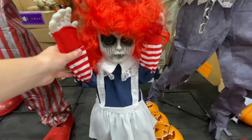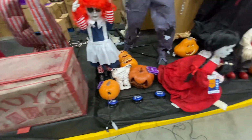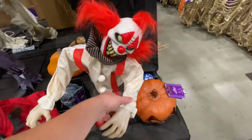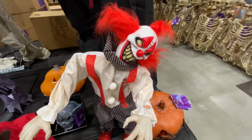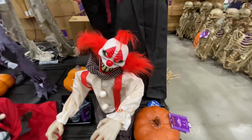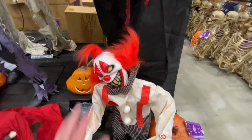Here's the creepy little dolly that spins around. You have the toy box. And you have this lunging girl. And also this little clown guy, who I think has a broken neck. Or no, he's supposed to do that. Never mind. He's good. He's alright.